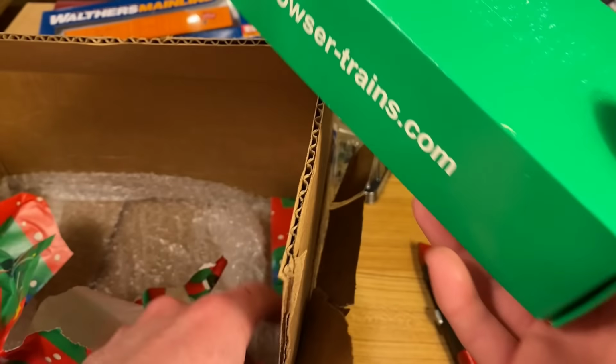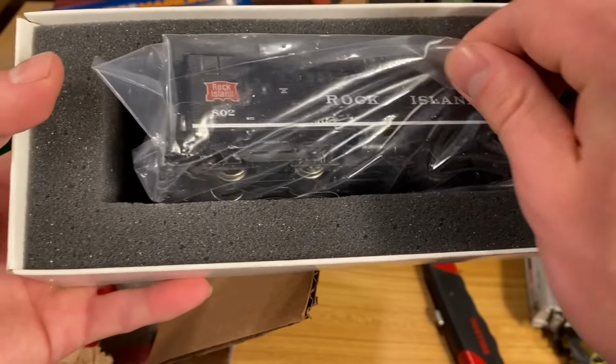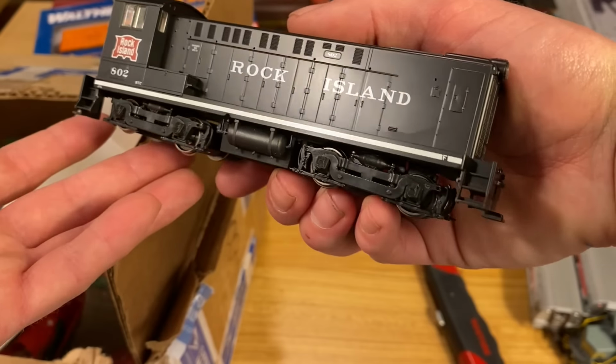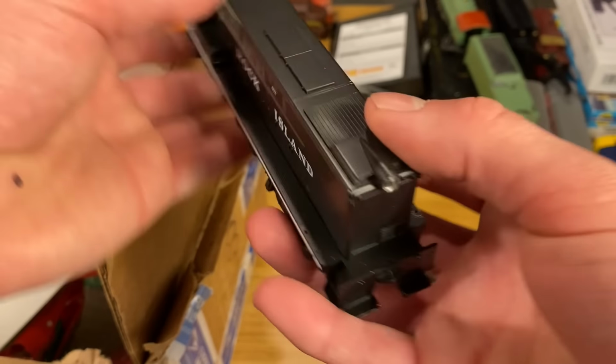More Bowser stuff. Oh, nice. It's a Rock Island switcher. That looks really nice. I don't own a crazy amount of Bowser stuff, but every Bowser piece I have had has been very good in terms of running quality, and I have no doubt that this will be any different.